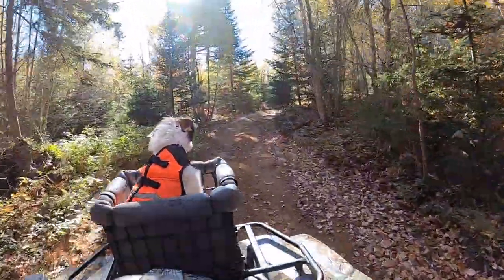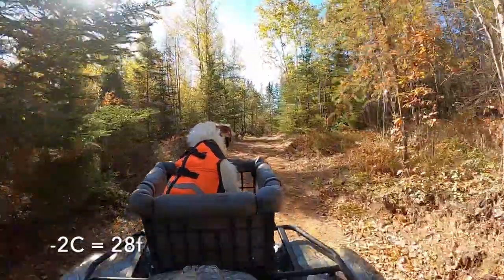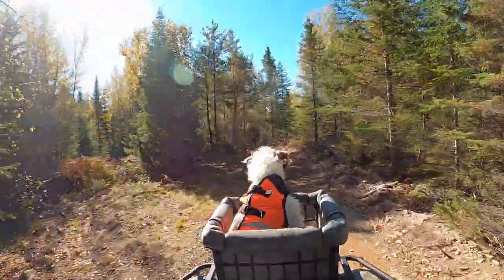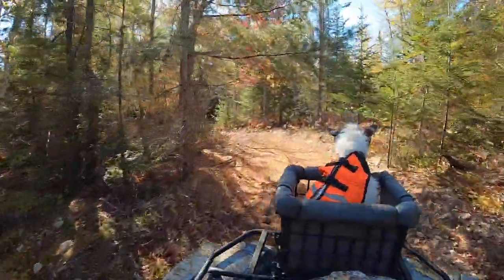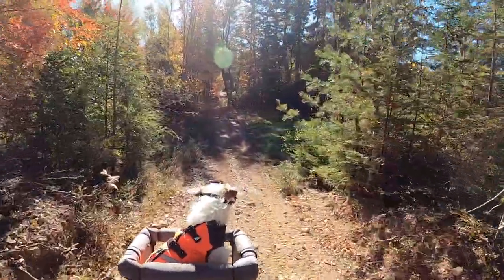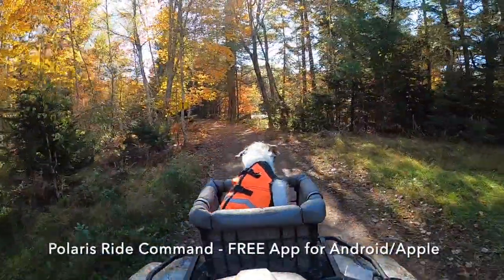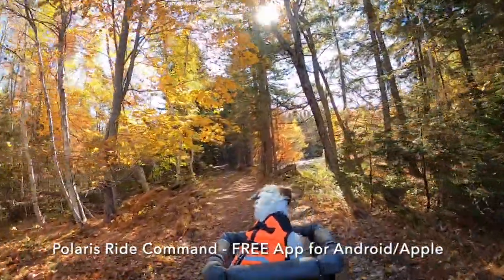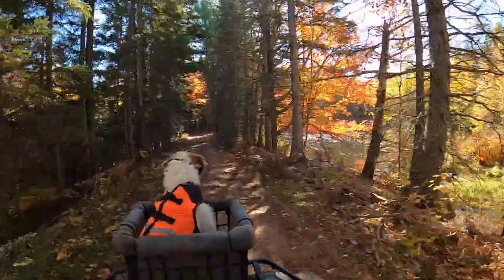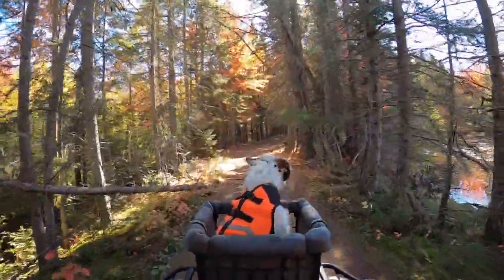It was pretty cold out last night. It got down to -2. There was a thick frost on everything this morning, but now that the sun's out, it's all pretty much gone. If you guys ever wanted to come check out these trails, I would suggest opening up your Polaris Ride Command. That's what I use, just because it was free. Or your Quad NB app, whichever one you prefer. I know some people use both. But yeah, and then you can follow along.